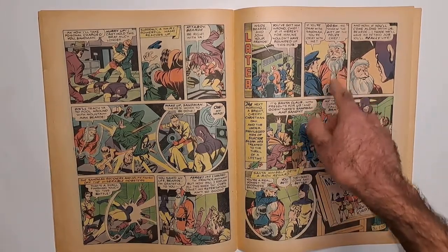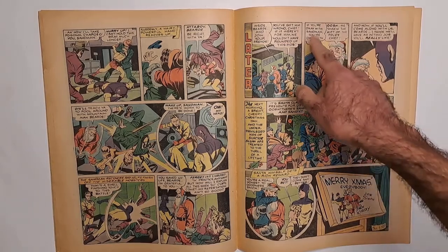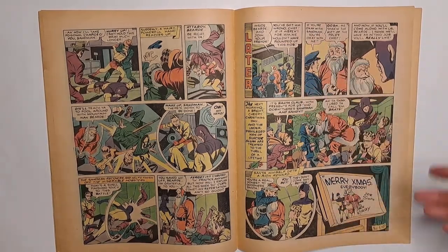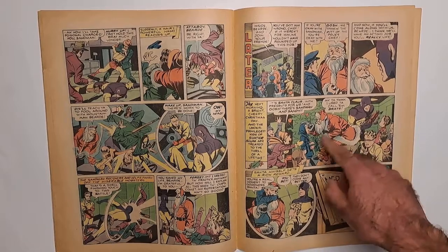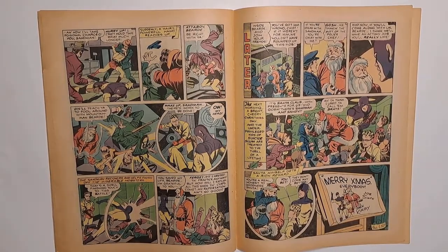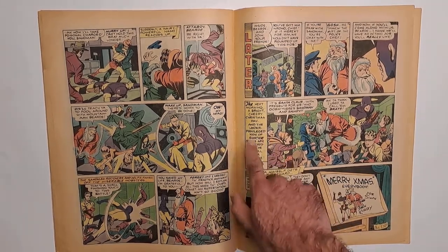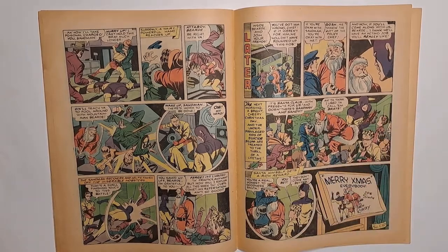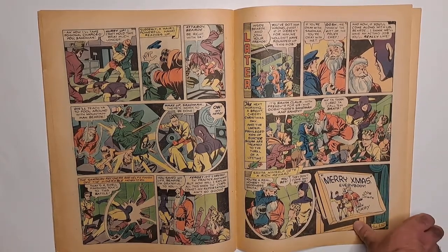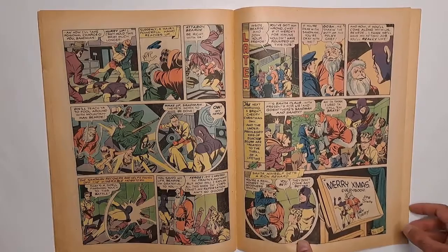So the cops are going to arrest Santa, the wrestler man, and Sandman vouches for him, and then they're like, if you're okay with Sandman, you're okay with me. So his word is good. And so the wrestler man as Santa then goes and visits underprivileged kids of what they call Suicide Slum. They cheer up kids during Christmas, and then at the end, Merry Christmas everybody. Joe Simon and Jack Kirby. So there you go, 1943. Jack Kirby art.